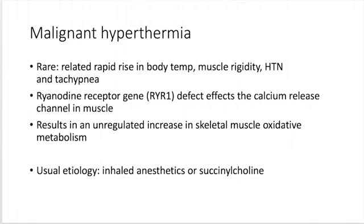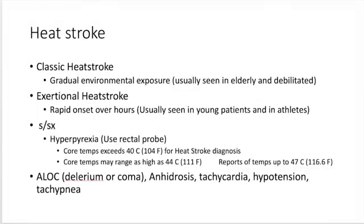And what happens is that because of that release of calcium, we have uncoordinated muscle contractions, sustained muscle contractions. That will then create a temperature rise of 1 degree Celsius or 1.8 degrees Fahrenheit every 5 minutes. So you can obviously see how this can get out of control very quickly. Heat stroke, potentially lethal consequences, basically breakdown in the overstressed thermoregulatory center. It cannot tolerate temperatures of more than 40.5.